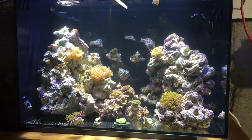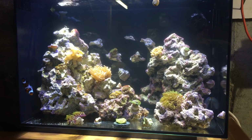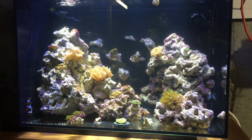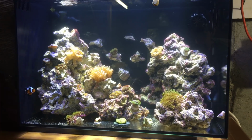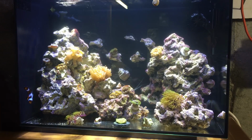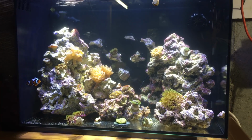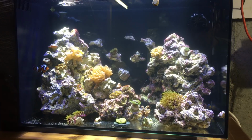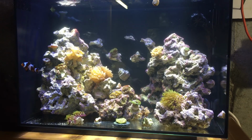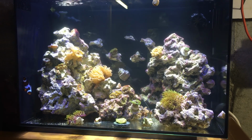I have a super exciting Fluval Evo 12, 13.5 gallon update for you. I have so many things to talk about, so instead of shooting 5 different videos, I'm gonna put them all in one. This tank's been up and running for, let's call it 5 or 6 weeks, and I am loving the way it's coming along. I'm loving all the inhabitants.